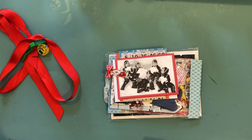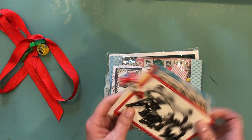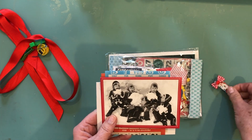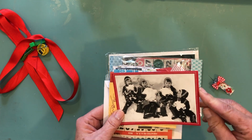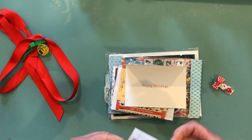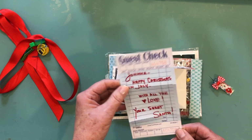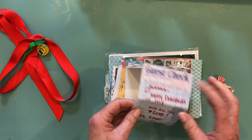Oh my goodness. How cute is that photo? Oh, I love this clip. You know, I just got some of these. That is adorbs. Love it. That is a super cute photo. Oh, there's a note in here. Happy Christmas in July with all the love, your Secret Santa. It's so secret, the C is hidden.